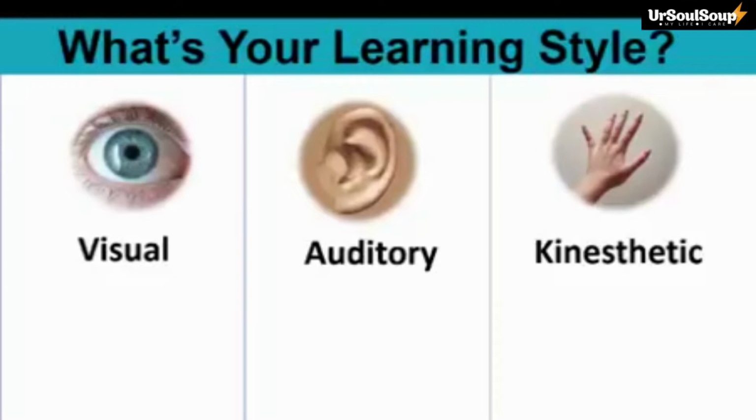It is also important to note that just because you might lean more towards one style, you can still learn using the other styles. It may just be a little harder, and chances are you've already had to adapt to your coworkers, professors, and even your family members' styles. The three types of learners are visual learners, auditory learners, and kinesthetic learners, also known as hands-on learners.